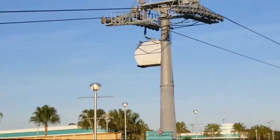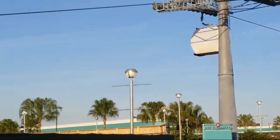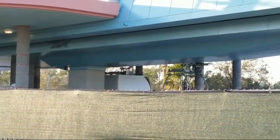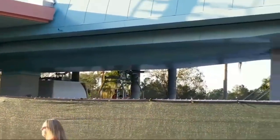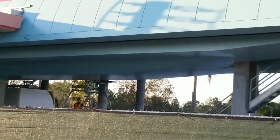Now this one could very well just sit here. They will probably move the first gondola in, do the adjustments as they need, and then run it back to the Caribbean Beach, and then that front gondola will go into the Caribbean, and this gondola will sit on the haul rope. So looks like they got the doors open on the other side as well. That's pretty cool. Too bad we can't see on that angle.